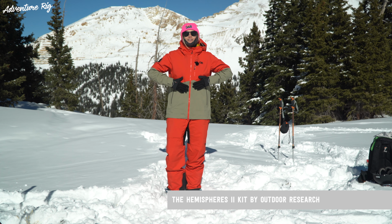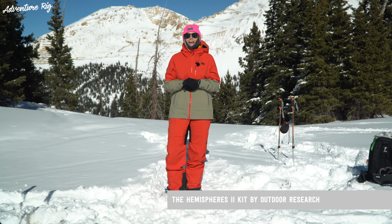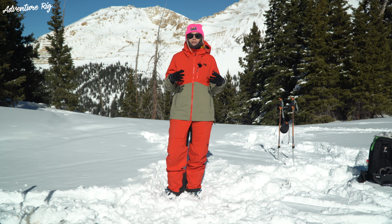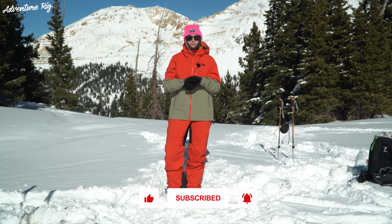This is the Hemispheres II Gore-Tex jacket and the Hemispheres II Gore-Tex bibs, both by Outdoor Research, and I am psyched on this kit for lots of different reasons. The jacket and pants have a lot of similarities, but also some differences. So I'm gonna talk about those similarities, then I'll get into the jacket and dive into what I love about the bibs. These are both made with a Gore-Tex material.